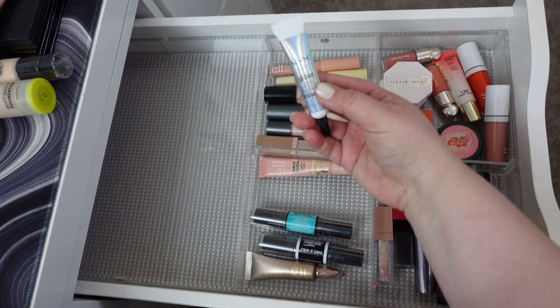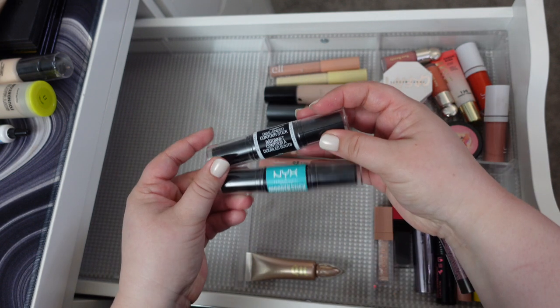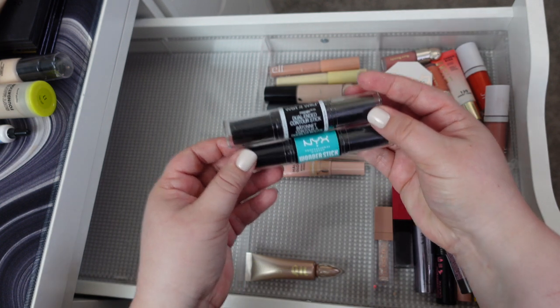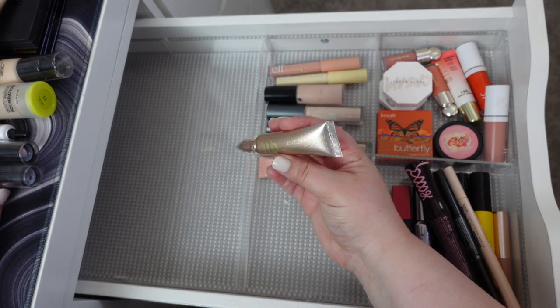So I've got the NYX Glitter Glue. This is going to stay, but I'll move it over there. These, I think I'm going to keep because these are really my only cream bronzer and contours, and I really, really like them. The NYX Wonder Stick and the Wet n Wild Dual-Ended Contour Stick. This is the eye primer I'm currently using, the Urban Decay Primer Potion and Sin.